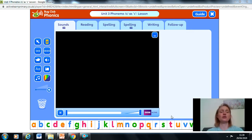I want you to write the word cat, cat, cat. I can hear three sounds in cat. I want you to write the word cup, cup, cup. One of those sounds we haven't reviewed yet, but we have learnt it when we were back in nursery, okay? So you can have a little think about when we learnt it back there. So cat, cup, and can. Can, can. Okay, so write those words down.